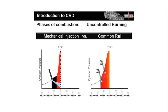Uncontrolled burning occurs when the temperature generated by compression finally ignites the fuel mixture, as shown on the left. The result is a sudden surge in cylinder pressure, resulting in the sound we know as diesel knock. With a CRD system, a second pre-injection continues the gradual increase of cylinder pressure and temperature. This gradual pressure rise is the reason why a CRD is much quieter than the older mechanical injection systems.